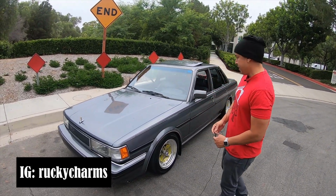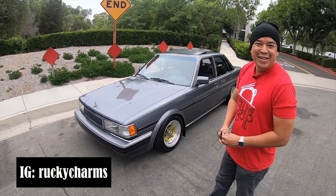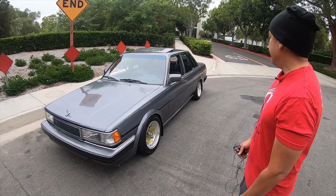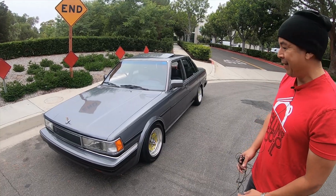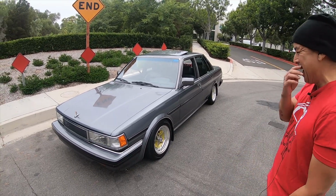This is a 1988 Toyota Cressida. Yeah, 88 Cressida. Chassis code is MX73. That's what they're often referred to as in all the forums. This has been in the family for a pretty long time. Man, that's pretty cool. And every time I see a Cressida, I think of grandma's sofa seats, and we're gonna get to that. Yeah, we'll get to that.